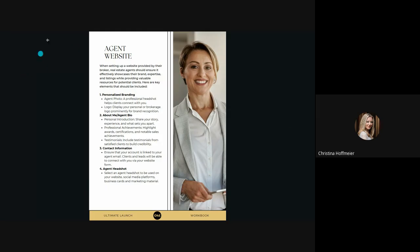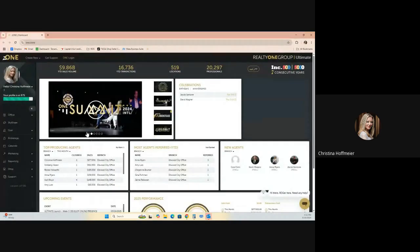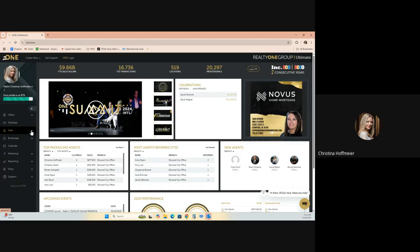So this is very tricky, but I'm going to try to switch my screens that I am sharing here. If you give me just a minute, here we go. All right, so now I'm going to show you how to update your profile in your Zone account. So this is my Zone account. You can see this is the dashboard, and you get there by going into your One login and clicking on the Zone tile. My Zone account looks a little different than yours, but you'll be able to catch the gist of it here.